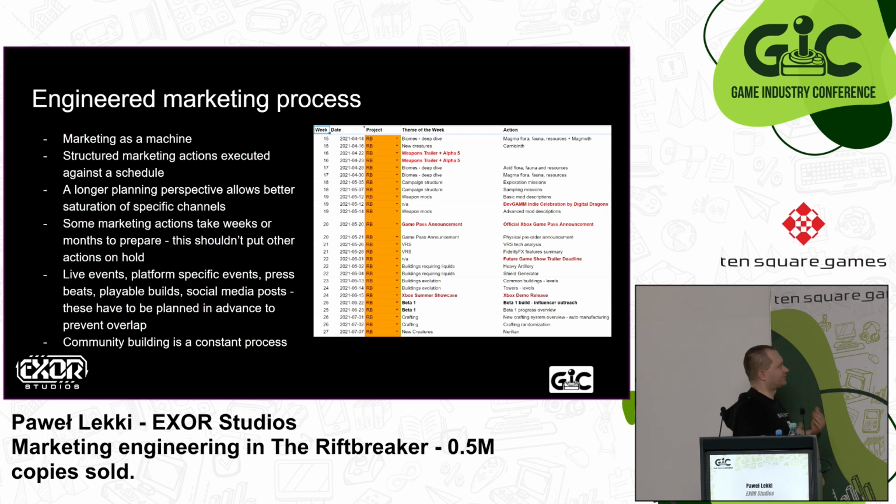So this is something to be aware of, and sometimes we create a number of marketing assets in advance because we know that we won't have time to support marketing through a time period, and we'll be able, thanks to that, to release them on demand as time passes.